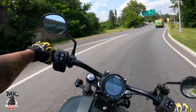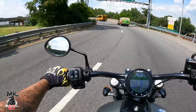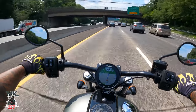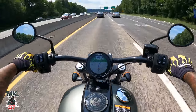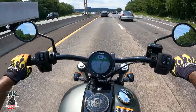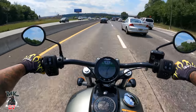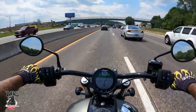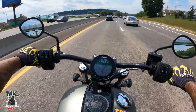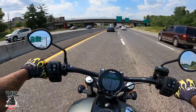Woo! Scraping pegs there. This bike is an absolute joy to ride, man. Really, really fun. Let's just go over some of my favorite things on this bike. The GPS, amazing. Super cool. And the riding modes, man, just to be honest, the GPS and the riding modes are such a big plus for me on this bike. Me as a consumer, if anyone out there is looking for a bike, and if those things really matter to you a lot, just a really fun cruiser.